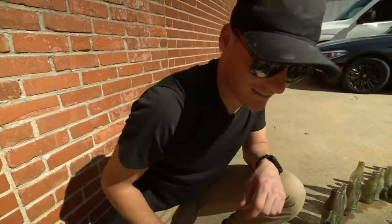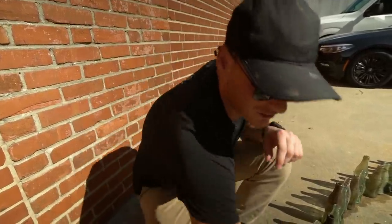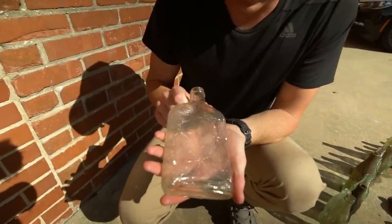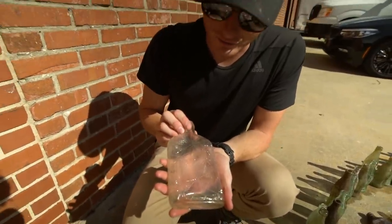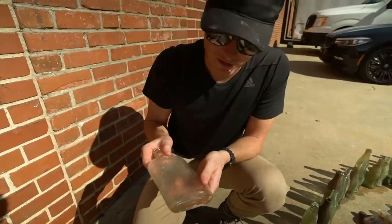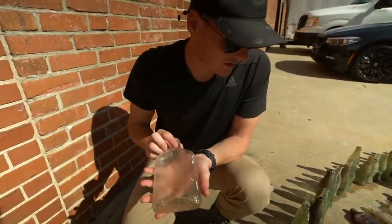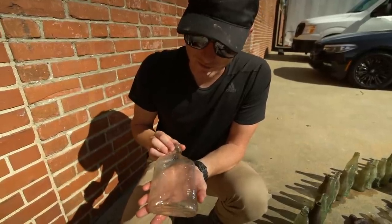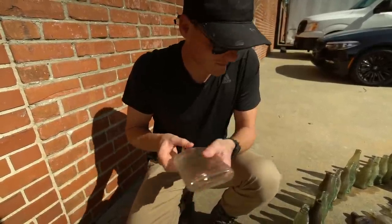And I have to say, this next bottle I'm going to show you, I found three of them. This is definitely one of my favorites. I looked it up on Google and I think this is a true vintage bottle, but it has spider webs all over it. The other ones I found aren't in the best condition, but this one's perfectly clean. And I have to say, this is one of my favorite bottles I've ever found.